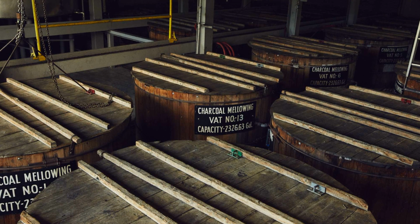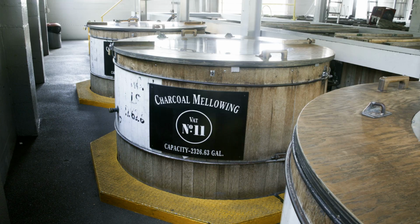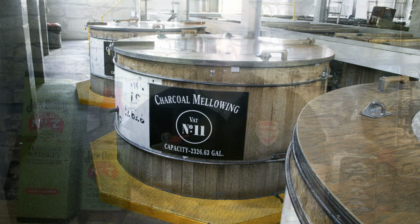It's also known as charcoal mellowing, or as the company refer to it, the extra blessing. This is when the clear unaged whisky is filtered through 10 feet of crafted charcoal, and that process takes usually 3 to 5 days. And it is this process that Jack Daniels says makes the product a Tennessee whisky and not a bourbon.